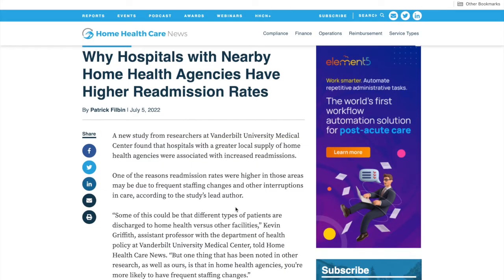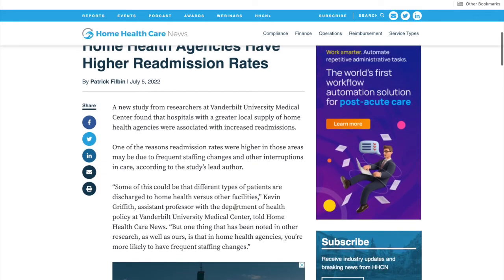Why hospitals with nearby home health agencies have higher readmission rates. This is new information to me. I'm interested in learning more about what they're saying here.